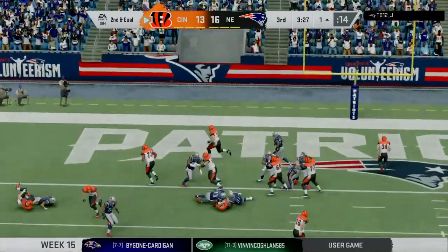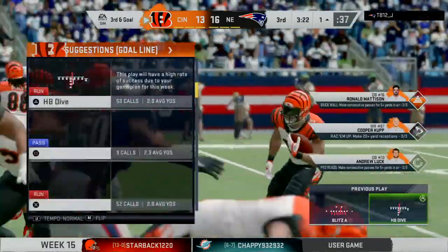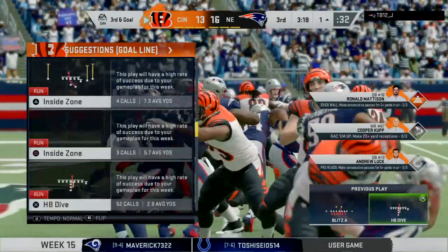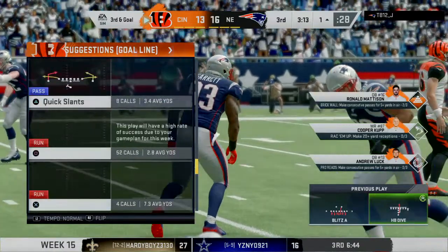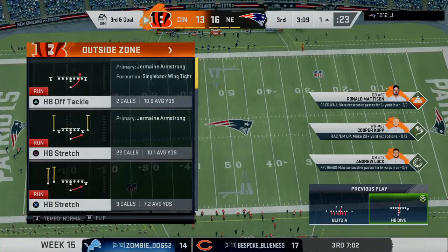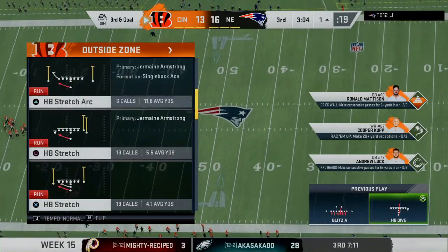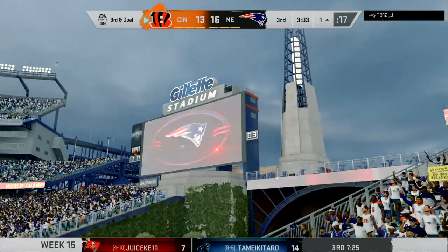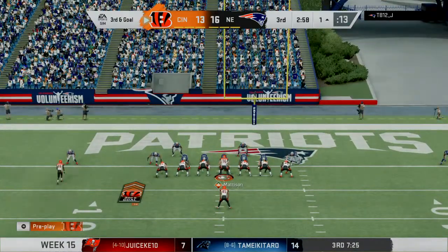They'll keep it on the ground. Armstrong. And he is not going to get in as the big bodies stop him at the 1. They're held again, and do we have a goal line stand brewing? It's third and goal. And the question now, can the Patriot defense hold firm again on third and goal?